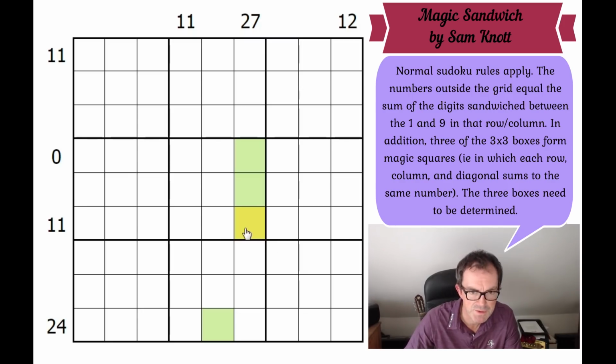Oh, and in fact, wherever the magic square is, the 1s and 9s can't go vertically. Because if this is a magic square and we try and put the 1s and 9s vertically, we have exactly the same problem. So whichever one of these is a magic square, I'm getting there slowly, sorry, the 1s and 9s are horizontal.